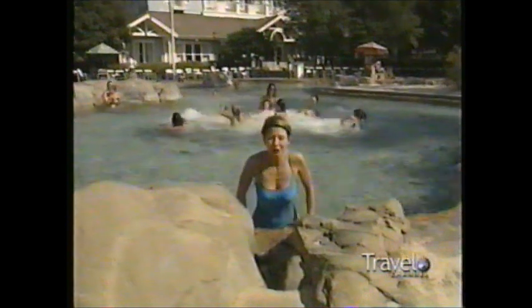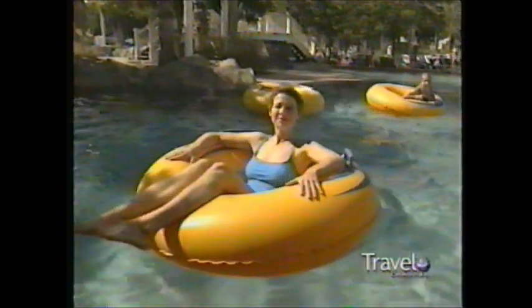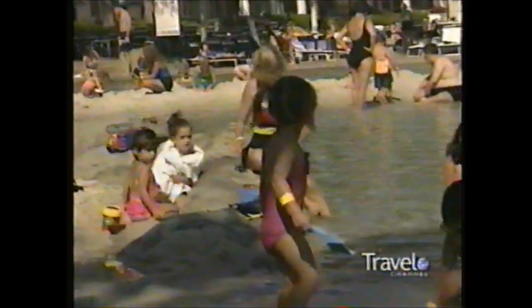There are actually 3 pools here. This is the active pool. A lot of action. This is the lazy river, where you can gently float. This is the quiet pool, a perfect place for families to play with their children in the sand or the shallow water.